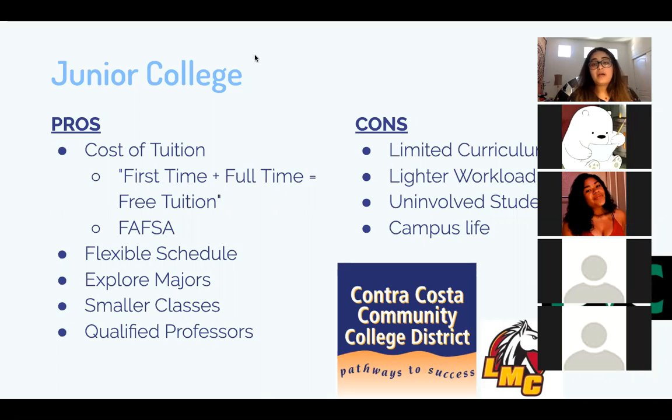But some cons. We do have limited curriculum. Again, it's because most people spend these 2 years doing their general education. You're not going to find specific classes for your major as you would at the university level, because even at the university level, you take these specific courses your last 2 years, and most people don't spend more than 2-3 years at the junior college. So it's very general. Most of the people that go to junior college are assuming that you are going to be transferring over and finishing up your degree, because most of the degrees at junior college are either associate's degrees, certificates, or transfer certificates. So that's why it's kind of limited in their curriculum.